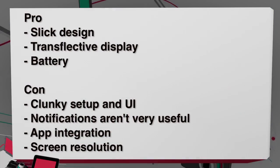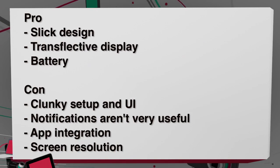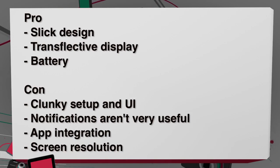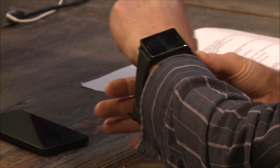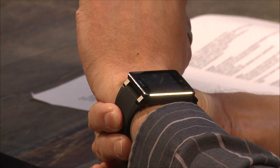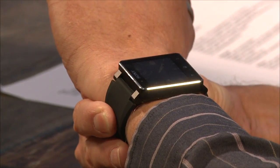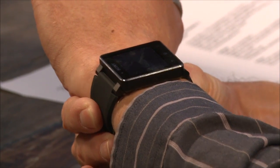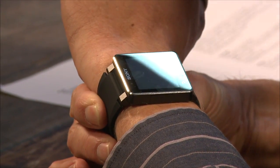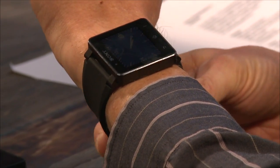All right, pros. I'd say the design was probably one of the pros. I think it looks okay. I'm being generous, but honestly, when it's on your wrist, they're geek jewelry. They're all big, but I don't think it looks horrible. The Galaxy Gear, from what I've seen on a wrist, looks god-awful, so this is a step up from that. The transflective display is very cool, that low-power, always-on display. Very nice. And the battery performance, I thought, was great.